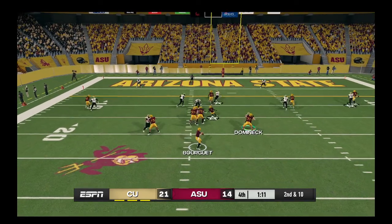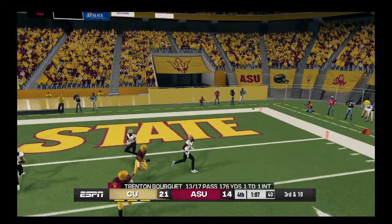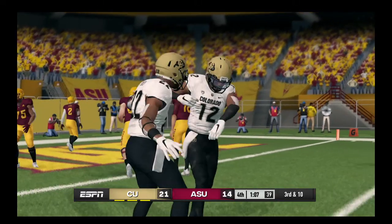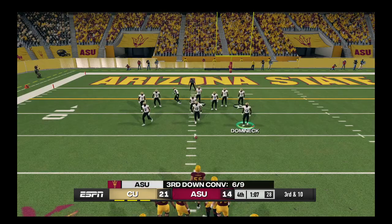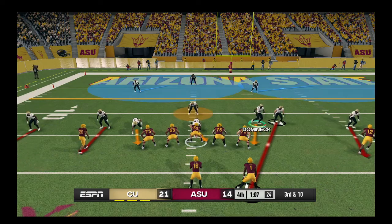Third down. Here comes the pressure. On the throw, incomplete pass. Even though they didn't sack him, the pressure was still enough to force a bad pass. If you can get in there and disrupt the pocket, then the quarterback is going to have a tougher time getting the ball to his playmakers. And this is the ninth play of the current drive.